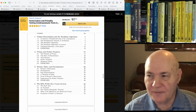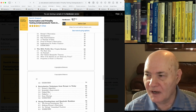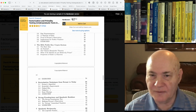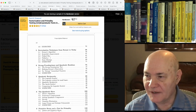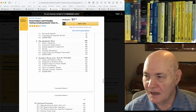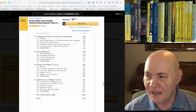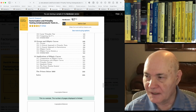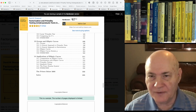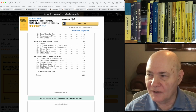It's a good book. It starts from the beginning, assumes you know number theory, and starts proving a lot of things. Talks about pseudo-primes, the RSA public crypto system. If you're not familiar with it, this is a great place to get familiar with it. And then various factorization techniques and quadratic reciprocity and quadratic sieve. I think he does things on continued fractions, Lucas sequences. He does discuss elliptic curves very briefly. It's a short book, 200 pages, but if you're interested in the technology of the RSA crypto system and how we factor numbers, this is an excellent book to start. It assumes no knowledge of number theory.